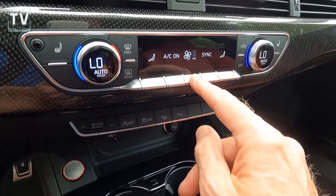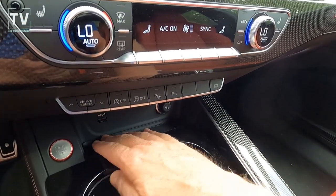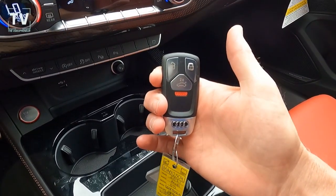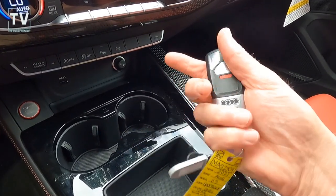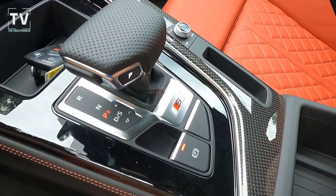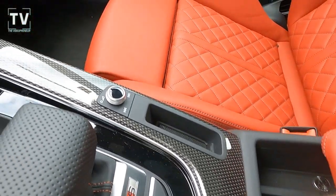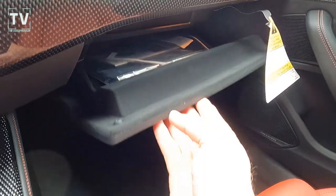So you can control the climate from the touchscreen or old school. Here's your additional power ports for the driver and the passenger. Push button start, your cup holders. Here's your key fob with the S5 badging. And here's your center console, and that's your wireless phone charger. And then you can also plug in devices there. So you have Bluetooth technology as well as plug in. Here's your glove box with your owner's manuals.